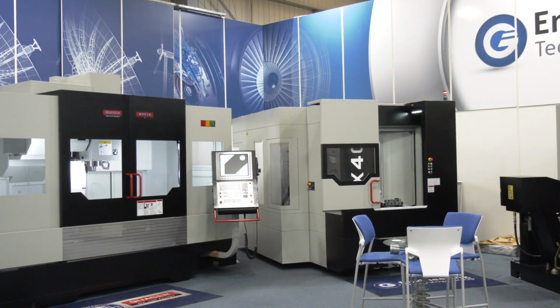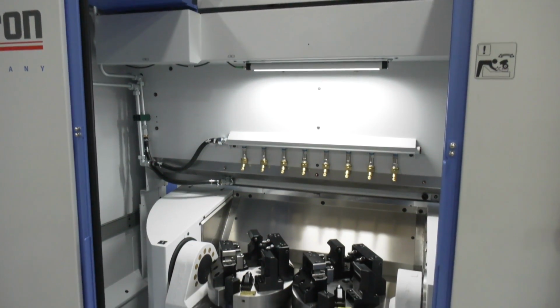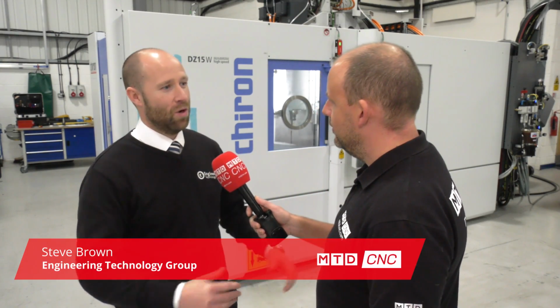It's always good to see the machines that are coming through from stock, one of which here is this Chiron DZ15. I'm interested in this because it's a twin spindle, twin pallet machine. Wouldn't I be better off just buying two machines and taking up twice as much room? Yes, if I had it.